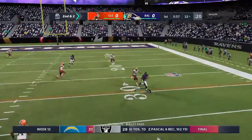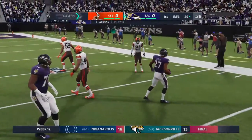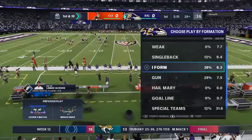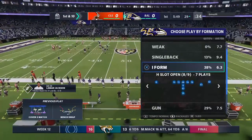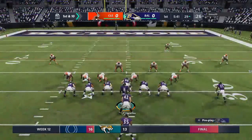From the gun, it's Jackson. He'll find Dobbins out of the backfield. And he'll work it inside the 30 to the 29-yard line. They'll get 3 as the drive continues. It's a first down. 1st and 10 at the 29-yard line.